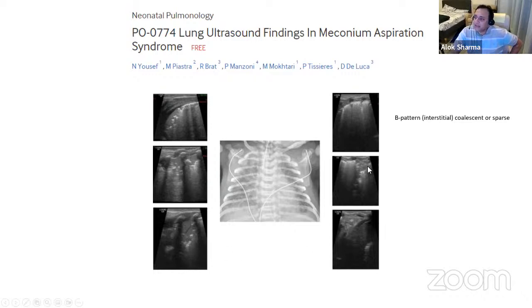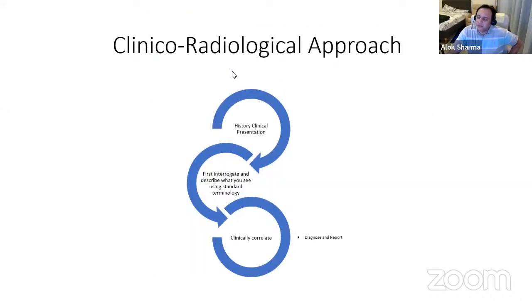And a fractal sign usually indicates that you've had significant lung degeneration, to the point where you have what is probably underlying lung disease that's been there for a while. So I would strongly emphasize that my take-home message from today's session is that your history, clinical presentation and clinical correlation are very important.